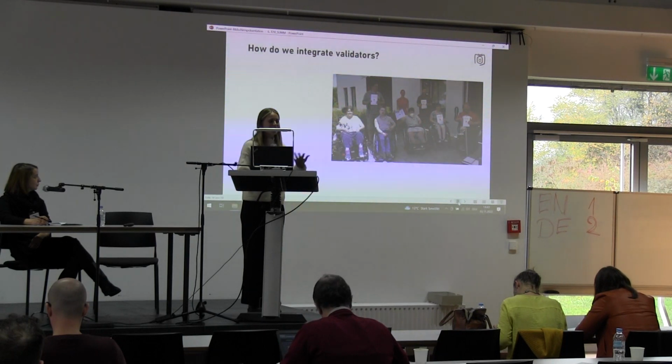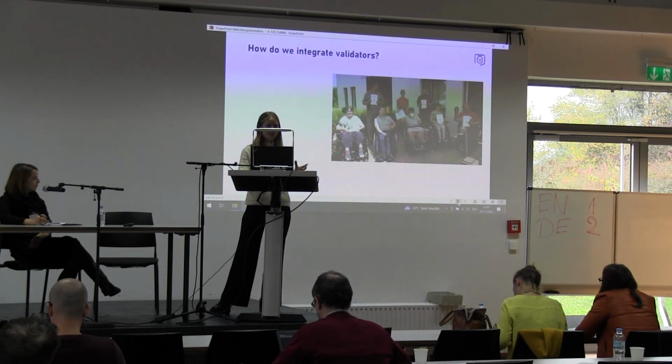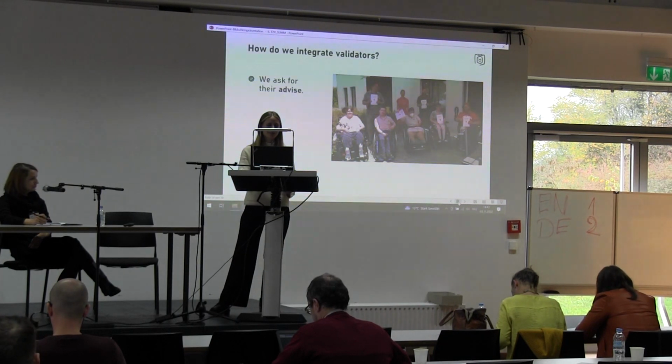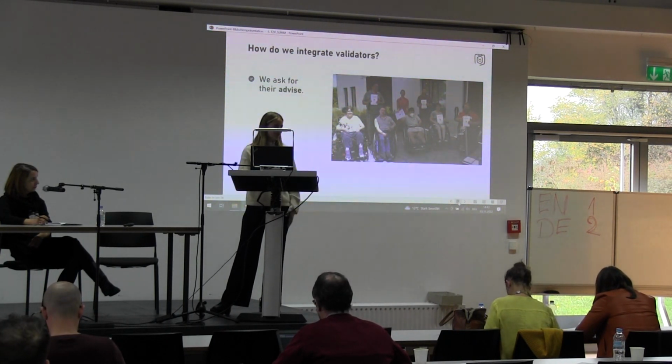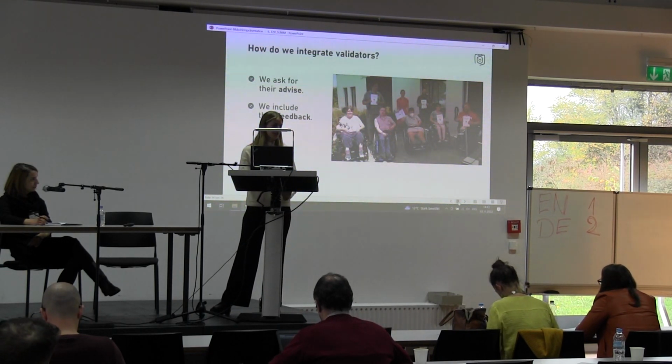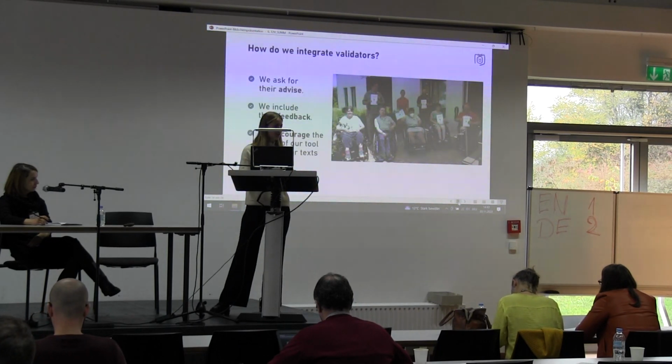How do we integrate validators in what we do right now? I brought a picture here of one of the meetings that we did with one of the validator groups that we work with closely. What we do is we ask for their advice, not only on the text that we generate, but also on how we create our tool. We get some very nice insights there. We include their feedback on the texts. And also we encourage everyone that uses our tool to get their text validated.